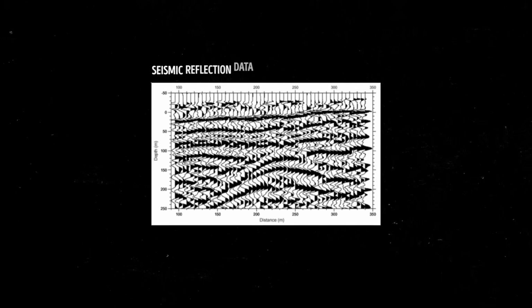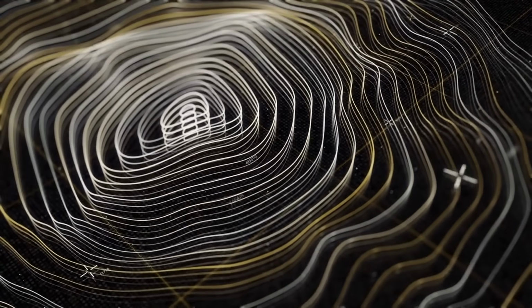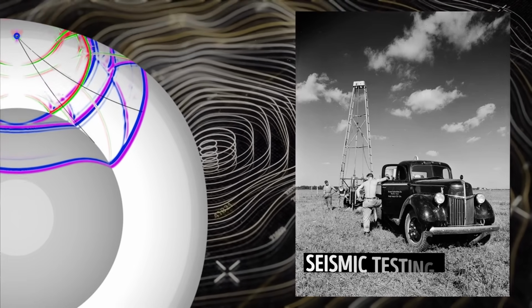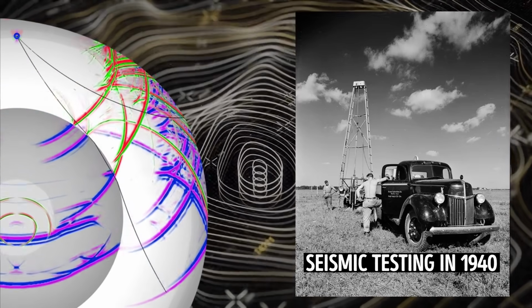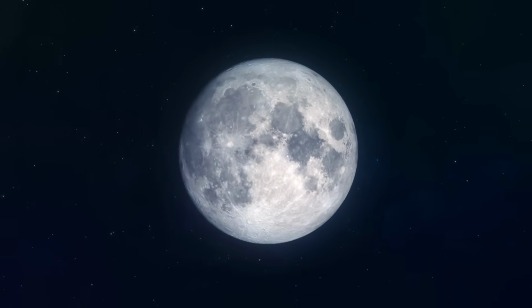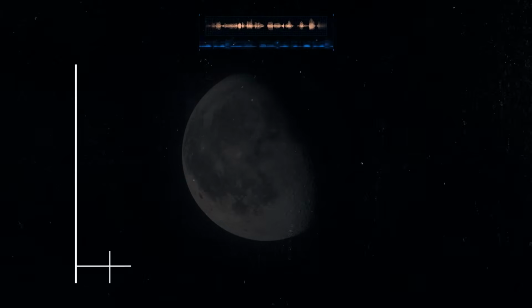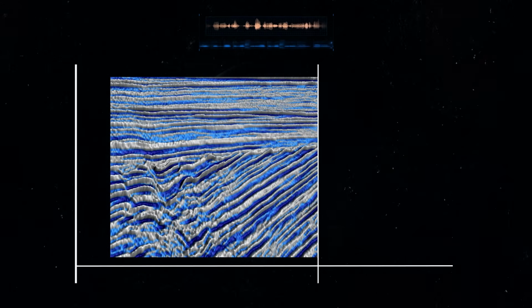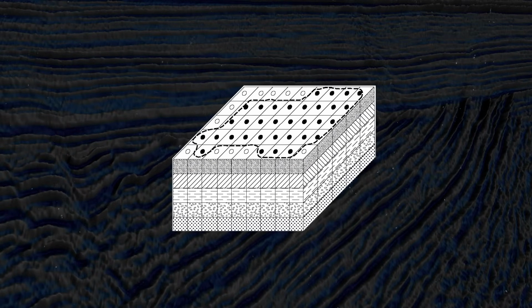This method is all about studying how sound waves move through things. Take earthquakes on our planet as an example. When an earthquake happens, it creates waves that travel through the ground. Scientists can detect and analyze these waves to learn more about Earth's interior. The same idea can apply to other objects in our solar system, or planets, or, in this case, the moon. When quakes or moonquakes happen, they generate sound waves, and by carefully listening to and studying these waves, scientists can create a detailed map of what's inside the object. They can figure out things like different layers, what they're made of, and how they're arranged.